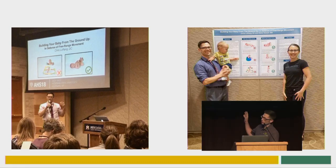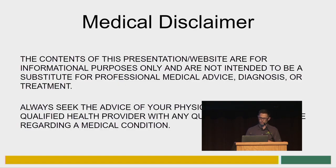You'll notice the images here on the right. Since that time, those sets of images, those six images, have been shared over 20,000 times on Facebook. We've launched a new brand called Building Your Baby from the Ground Up because of that success, because those images went viral.